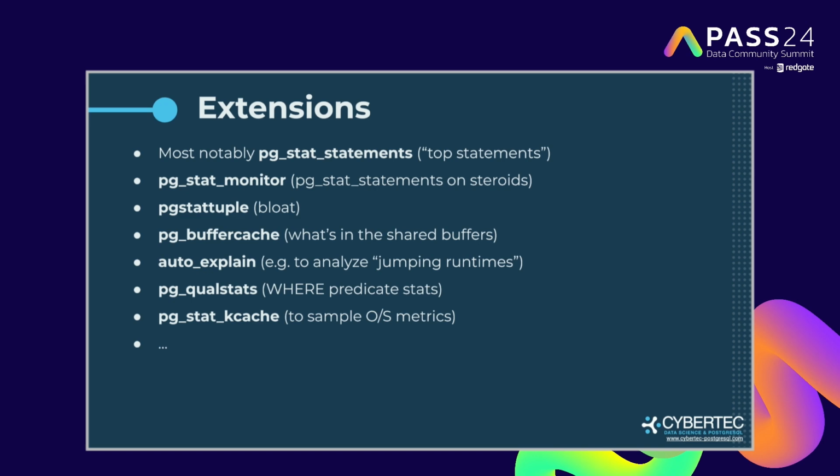The next one, pg_stat_monitor, made by Percona, yes, made by Percona. It's based on pg_stat_statements, but it gives you even more. So if pg_stat_statements is not enough, you can go to pg_stat_monitor. It's open source. All extensions listed here are open source. The next one is pgstattuple.